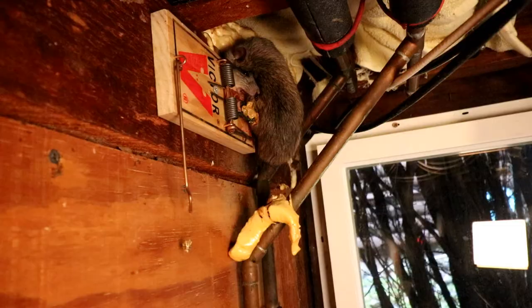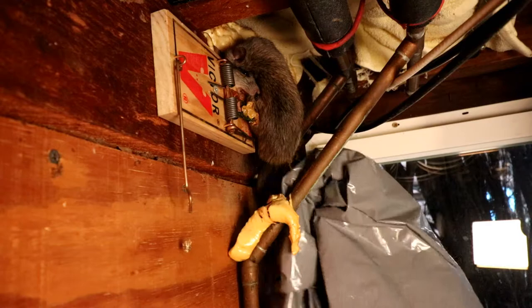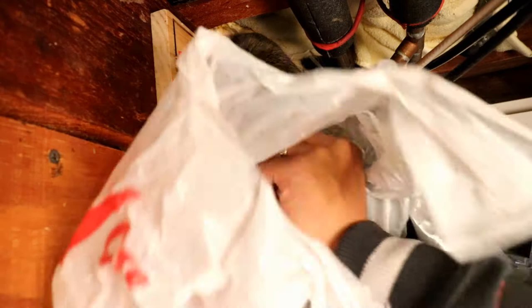Pinned right there, hangman style. It's a good thing I put a rat trap there. I change the peanut butter about once a month, and I think I've caught 4 big rats on that particular trap. So sometimes you gotta put the traps where the rats are, even if it's not the most obvious place. So I outsmarted this one.